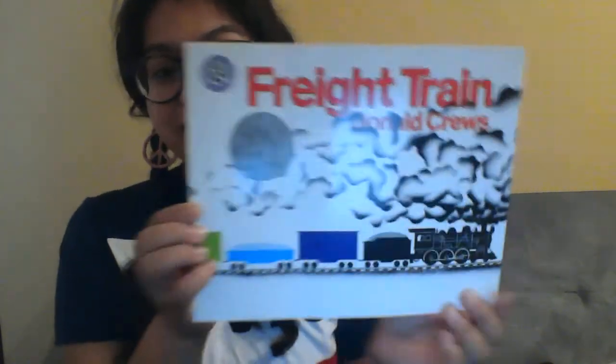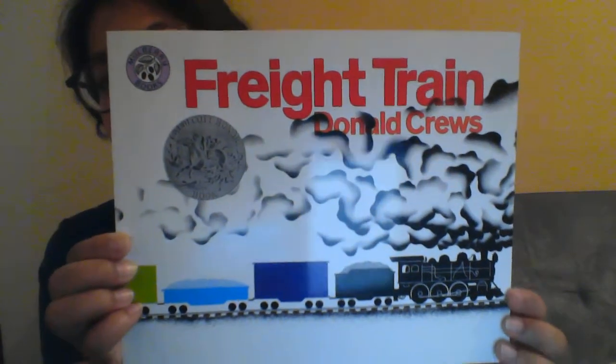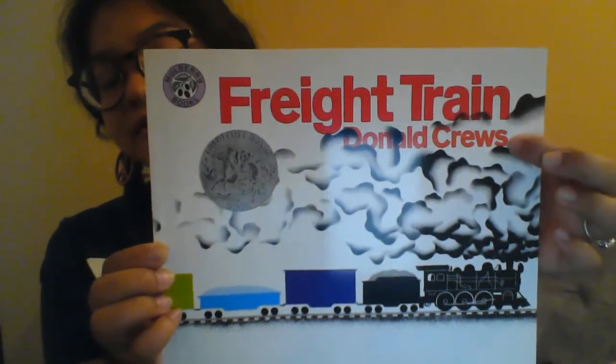Today I picked for us the book Freight Train. Yesterday I had to go out to the grocery store and I actually saw a train on the railroad by the street that I was driving on. I said, you know what? I have not seen a train in so long. I wonder if my kids have seen a train recently, and what did it look like, and what did you think about it? Whenever I see a train, I like to count the cars and look at the different colors, and I thought maybe you would like to do the same thing. So for today, I picked the book Freight Train by Donald Crews.